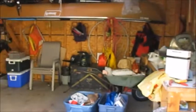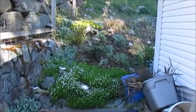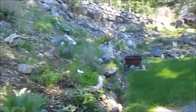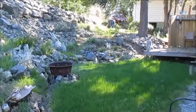You can see the parking and the shop, or storage, it does not have power to it, but there are a couple skylights in there, so you can make it your own. And again, here's the backyard.